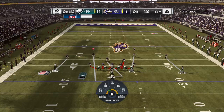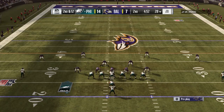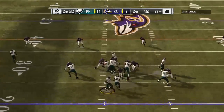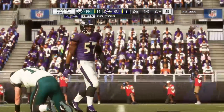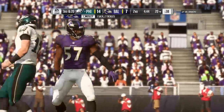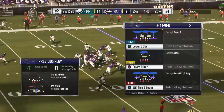First play of the drive goes the wrong way. Here's 2nd and 12. Wentz to throw on second down, under a heavy rush, and down he goes. C.J. Mosley coming on the blitz. He gets him for a loss of 7.